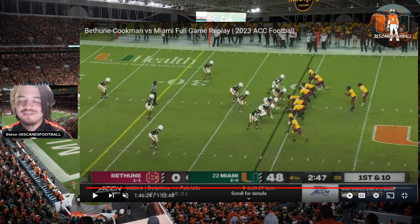Welcome back, Canes family. This is an exciting review here. We're going to be taking a deeper look into Coach Guidry's system and how he's using these cornerbacks to create pressure and cause havoc in the backfield, in the running game and passing game.